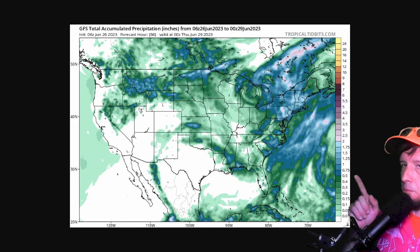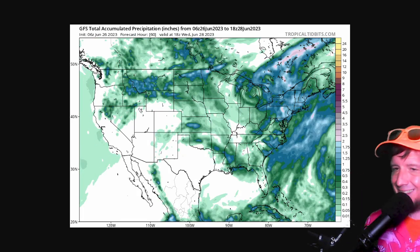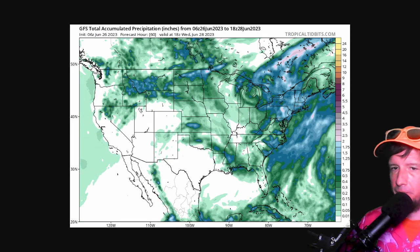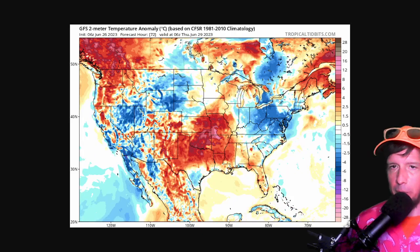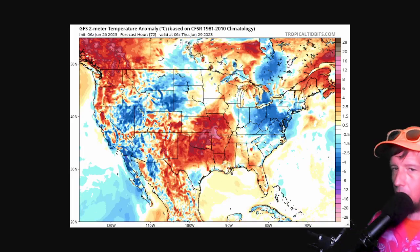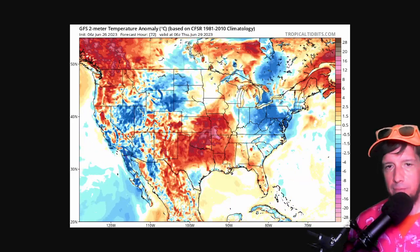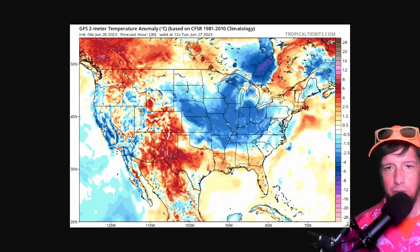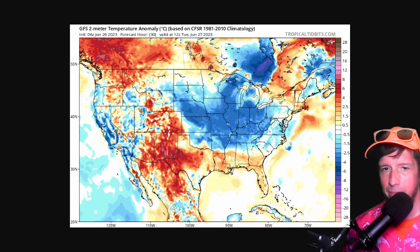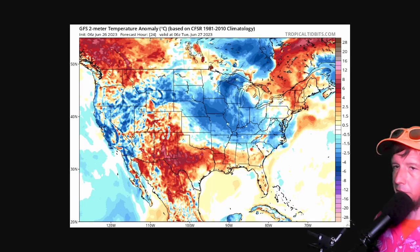Again, it's a GFS 72-hour total accumulated precipitation forecast in inches. And since we've got some heat warnings around the Lone Star State and so on, how about the temperature anomaly forecast based on the same GFS 72-hour model? Keep in mind, temperature anomalies are shown here in degrees Celsius. It's going to be hot also in Oklahoma, Kansas, Missouri, Arkansas, Louisiana, also New Mexico, and parts of Colorado will be anomalously hot.